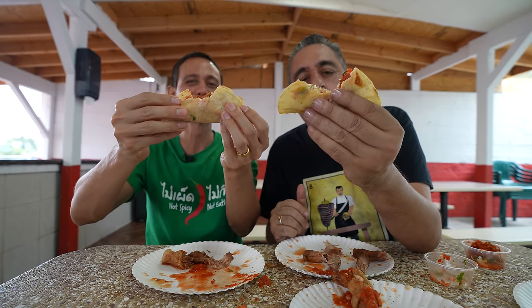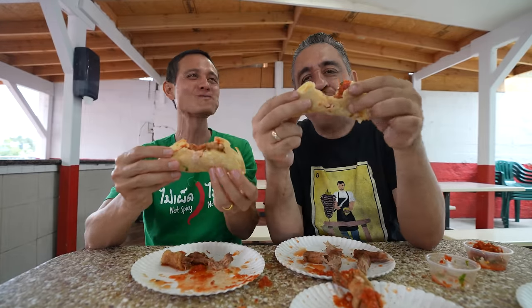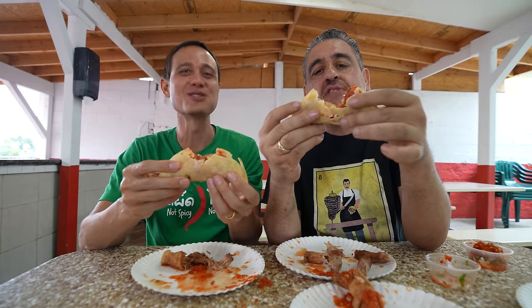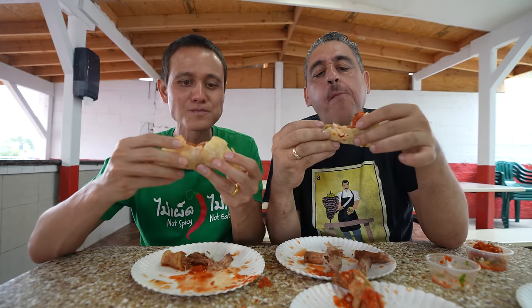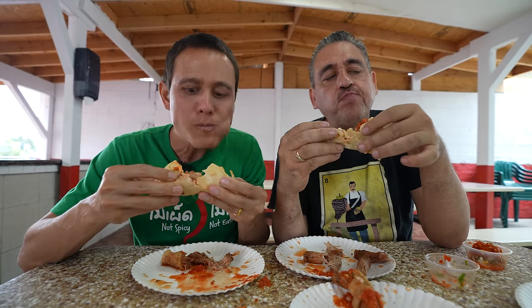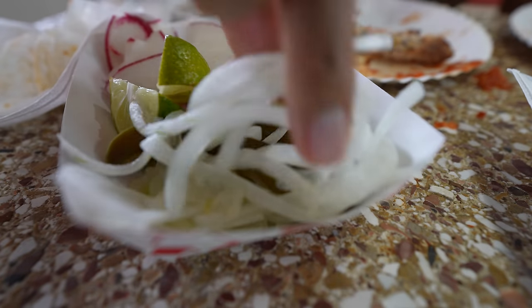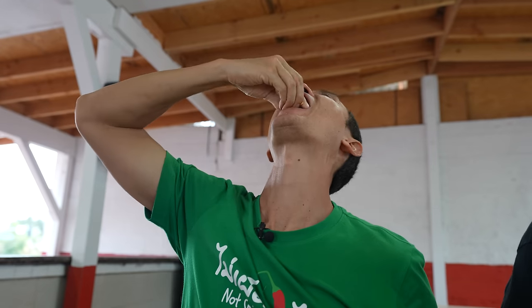You bite a smiley face into it. This, my friend, is how you eat a taco de pescuecitos. Oh, it's so good. It is good with the tortilla as well, to absorb the salsa. It's so damn good. All the different textures, the crispy skin, the meat. I mean, even the meat is crispy. Everything is crispy and then moist, so moist. Chase that with some onions. Some of the radish.